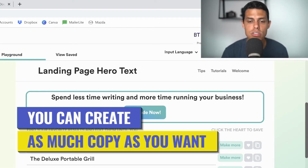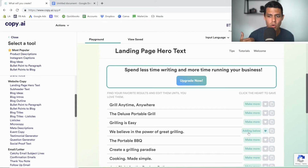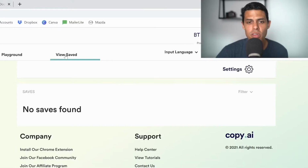So the AI will start learning what you're actually looking for, and then each result will be more accurate. So make sure you keep creating more and more until you find the one that you're actually looking for. Sounds like a plan. And then you can preview them right here.